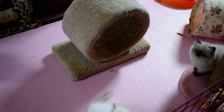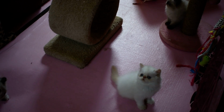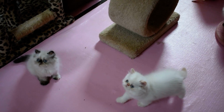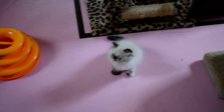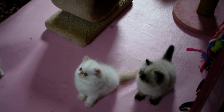They just turned 7 weeks old this week, and 2 of them are weaned. Well, not all the way weaned. They're still nursing on their mom, and they're eating the baby food. So I'll tell you who's who.